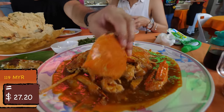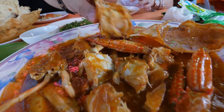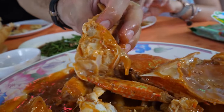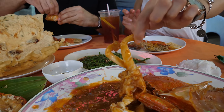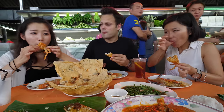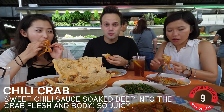Let's go. Look at this. They just give you every piece of the crab. I think honestly the best part is going to be just sucking the sauce off and out of the body. Oh yeah, there's meat in there. There's definite chunks of meat in there. Oh, look how thick that sauce is. Mmm. It's like a sweet chili sauce.